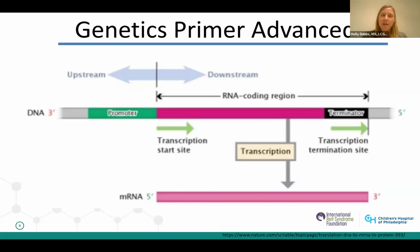Basically, a promoter is like the signal that cues up the genetic machinery to get to the starting line, so to speak. So the proteins in our cells recognize that promoter and use that to locate that starting line of DNA to help transcribe those genes. At the end of the gene, there's a stop signal and a termination codon that tells the transcription machinery to stop.